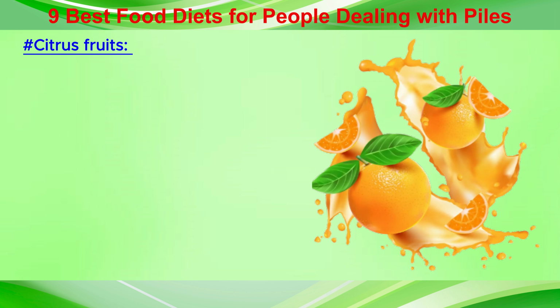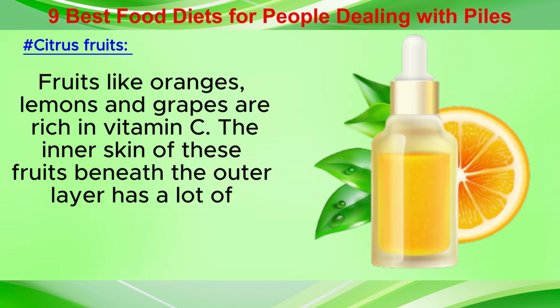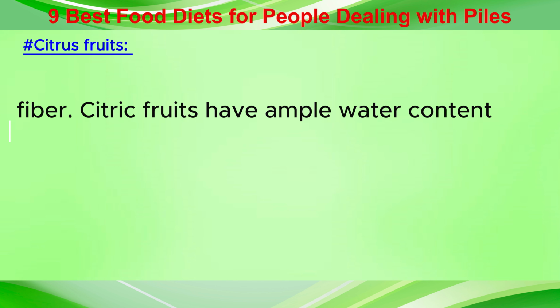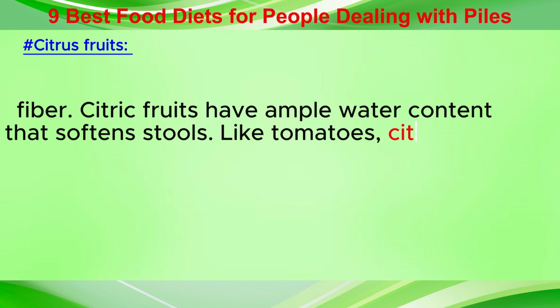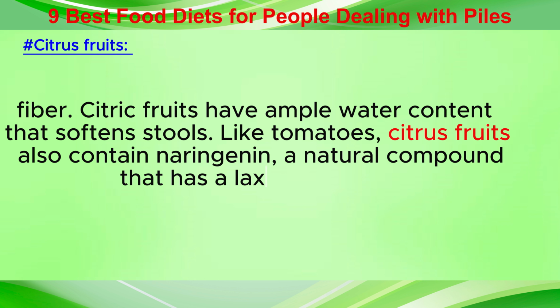Citrus fruits like oranges, lemons, and grapefruit are rich in vitamin C. The inner skin of these fruits beneath the outer layer has a lot of fiber. Citrus fruits have ample water content that softens stools. Like tomatoes, citrus fruits also contain naringenin, a natural compound that has a laxative effect.